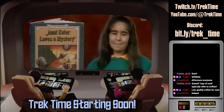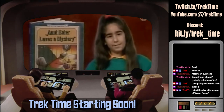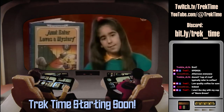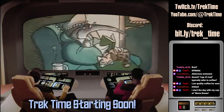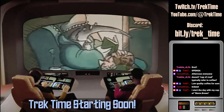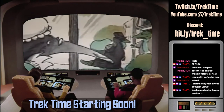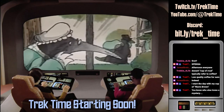Hi there, I'm Sarah, and I love a good mystery. Most kids do. Here's one for you. It's called Anteater Loves a Mystery. Anteater loves to sit at home and read mystery stories. She makes everything in her real life into a mystery that she has to solve.